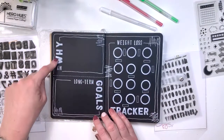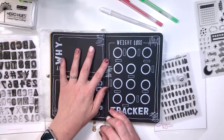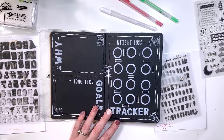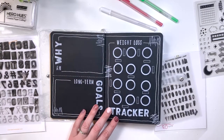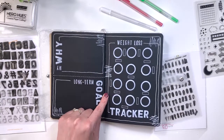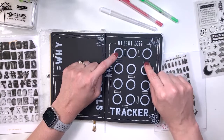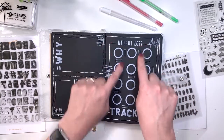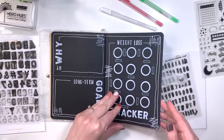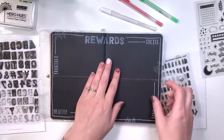So I have my why and my long-term goals, which I'll be filling in probably after this video. I'm a little self-conscious. And this is my weight loss tracker. So what I'm going to do is fill out my current weight, and this little box is going to be for the dates that I weighed in. So again, a little self-conscious, but I'll be filling those in.